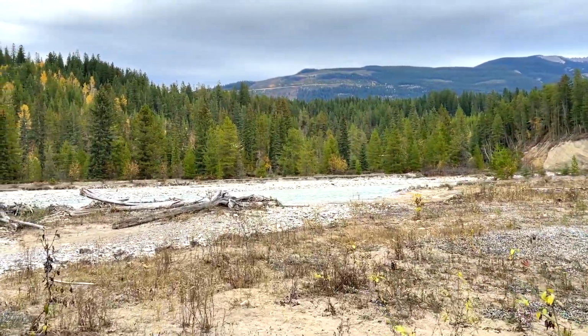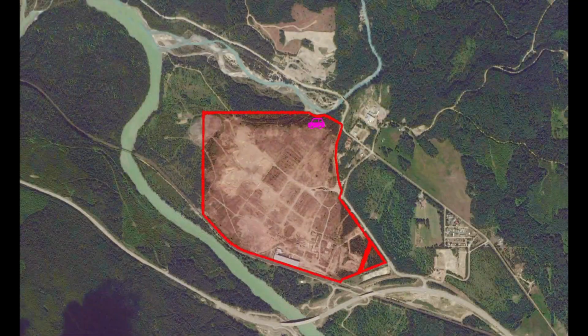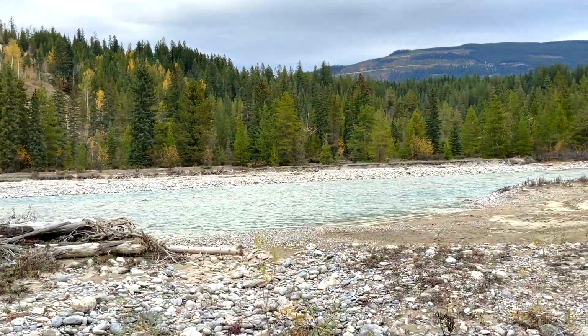It's right on the edge of the river here, and when you look at a map, you'll see a jog where the river has sort of carved out the property line and created where the edge of the property will be designated by the edge of the river.